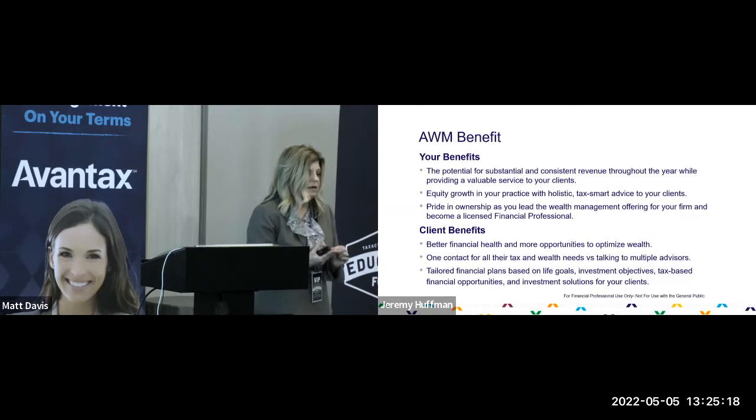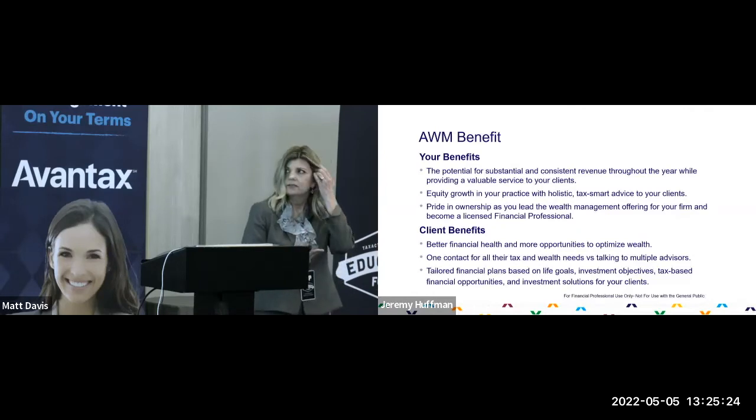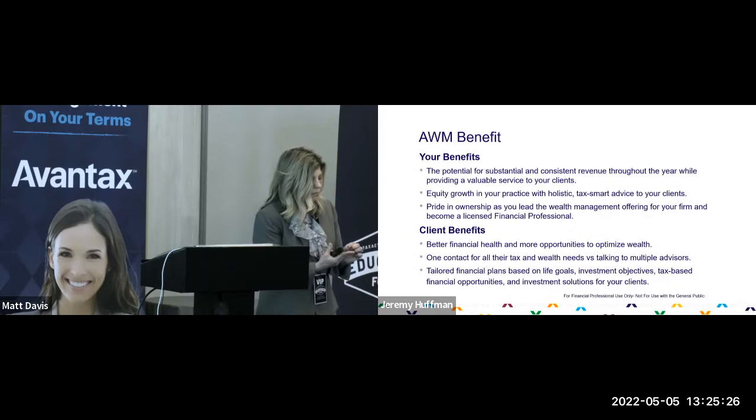Again, it's the independent model, depending upon the level of licenses that you get, and we'll talk about licenses here in a minute. Their needs from the brokerage side, if they have commissionable accounts, or if you need to open up anything commissionable, you'd be able to do it here. Insurance, provided that you're licensed with your insurance license, we have a phenomenal insurance platform.